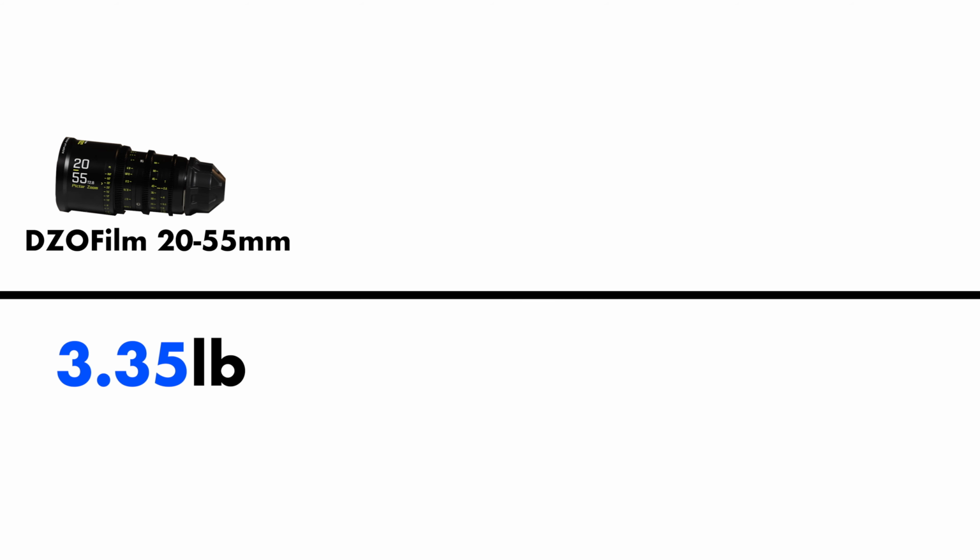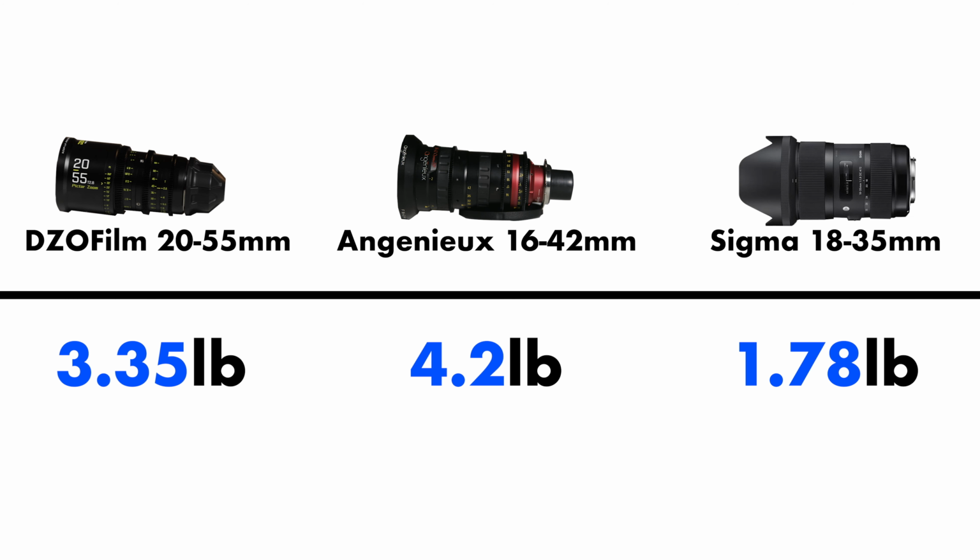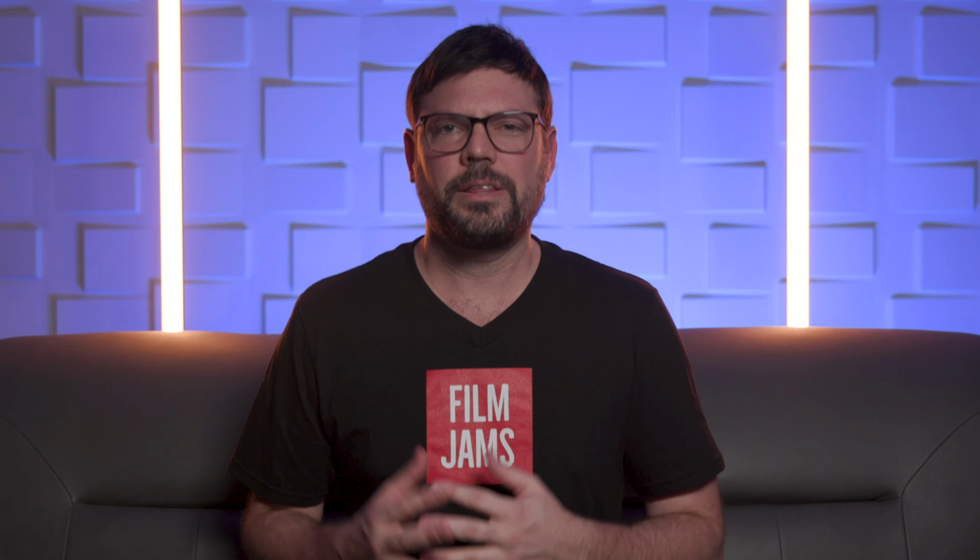The DZO film is almost 3/4 pounds lighter than the Angenieux 16-42 zoom lens, and the Sigma 18-35 is much lighter than both of these lenses as it's a stills photo lens. The Angenieux is already one of the lightest cinema zoom lenses in its class, so the DZO knocking almost a pound off of the weight is a pretty nice plus. Time for a diet, Mr. Angenieux.